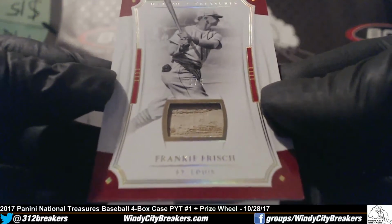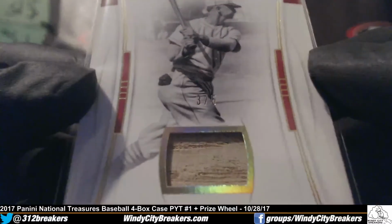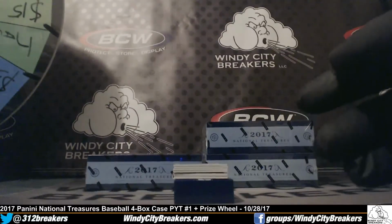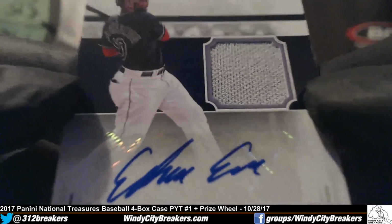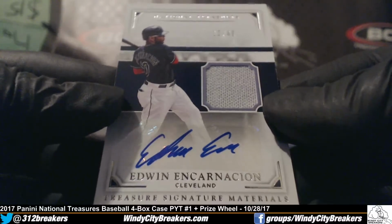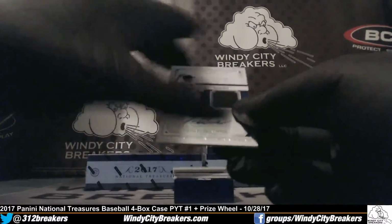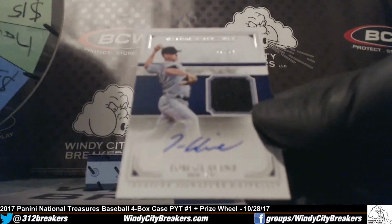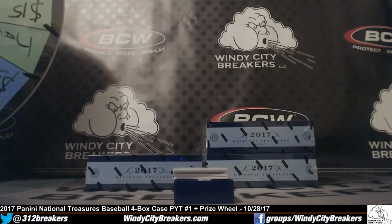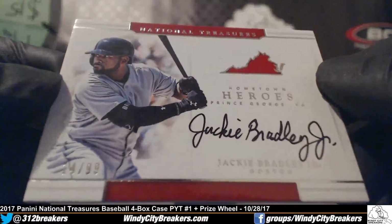Frankie Firich, Cardinals, 3 of 5, right there in the middle again. Kind of hard to see when put right in the middle with the picture. Edwin Encarnacion, Indians. 12 of 49 for the Mets. Tom Glavine, 57 of 99. Jackie Bradley Jr., 14 of 99, Boston.